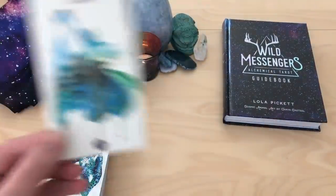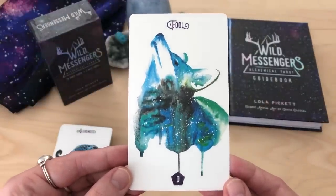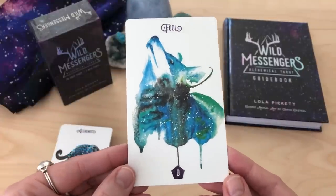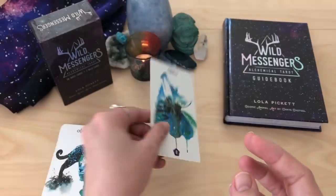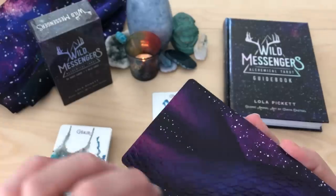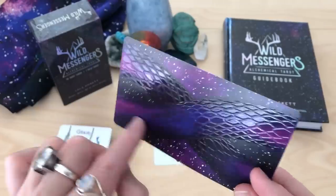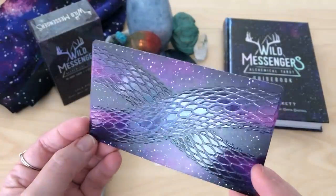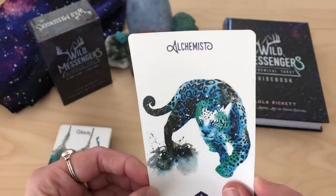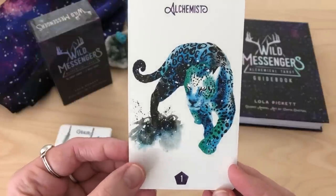Okay. The Fool. I love watercolor. I have a ton of watercolors behind me in my art cupboard. Now, cardstock. Everything that is not this beautiful matte, like the embossing, is it embossing? I think so. Has a really lovely matte finish. It's 350 GSM. The Alchemist, and so the Magician.